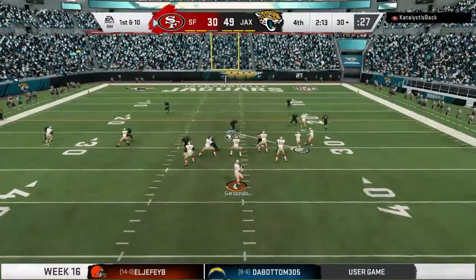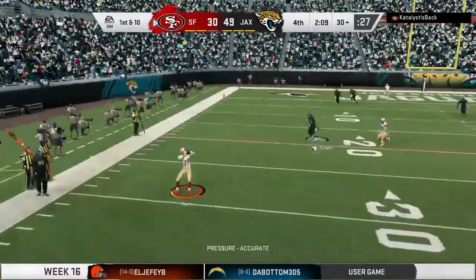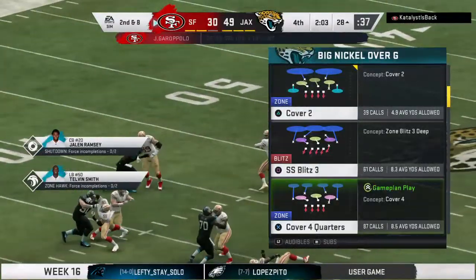Tight end. From the gun, it's Garoppolo. Looking to complete it to Pettis, and he's got him. Give him a couple on the catch. It's 2nd and 8.